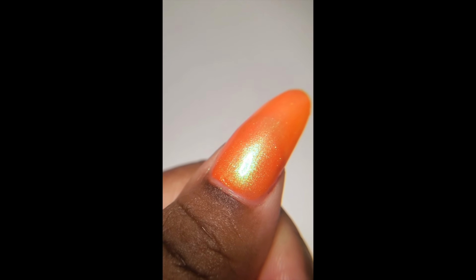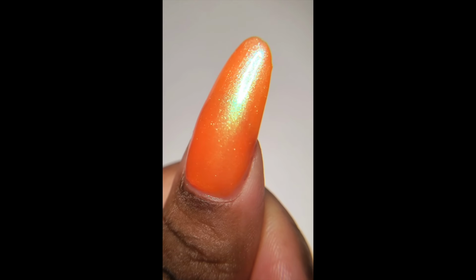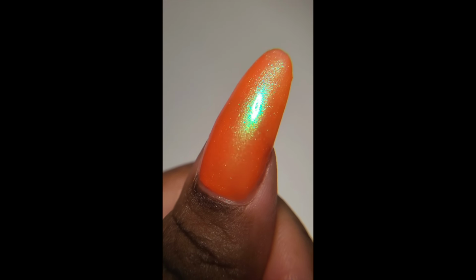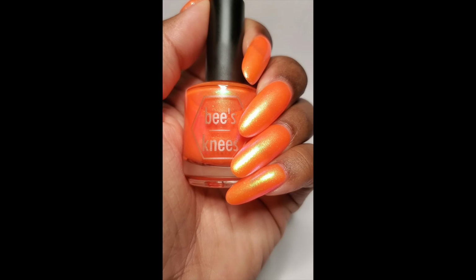It's a little hard to capture that bright green shimmer that it has without blowing out the photo, but I tried my best to capture it in the video. But believe me, it's definitely more noticeable in person. So if you're looking for a pumpkin on your nails, this might just check that box for you.